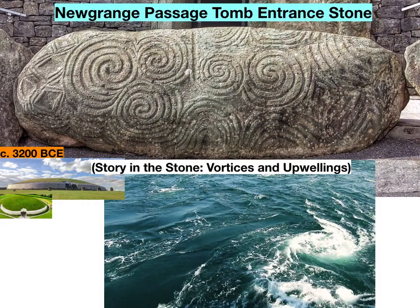Now, moving to the final topic of Neolithic hieroglyphics, the Newgrange passage tomb entrance stone, which is considered to be one of the finest examples of Neolithic art. Is there a story being told in this stone, a story of vortices and upwellings, essentially a story of a whirlpool complex? Let us briefly compare these motifs to the dynamics of a whirlpool complex.